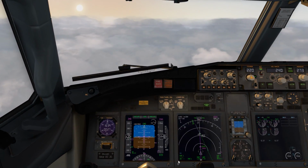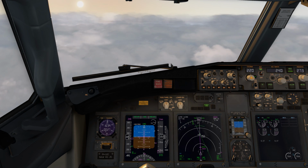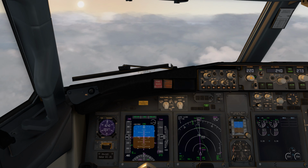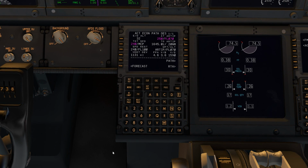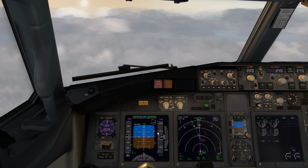For R-tip. And we're heading on to the 249 course, as we then will switch over to our ILSs for runway 22. So QNHs are 13,000, so we'll go to our approach checklist.